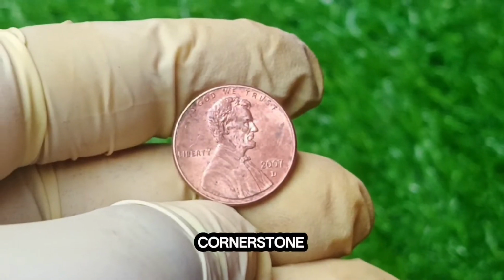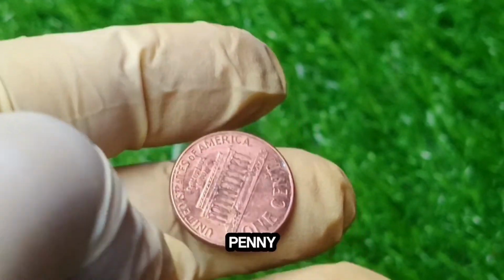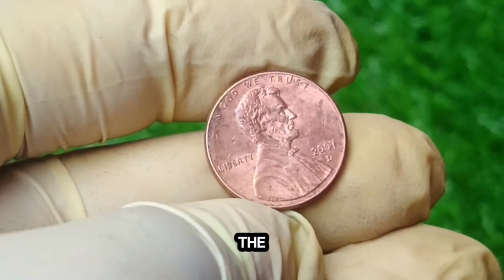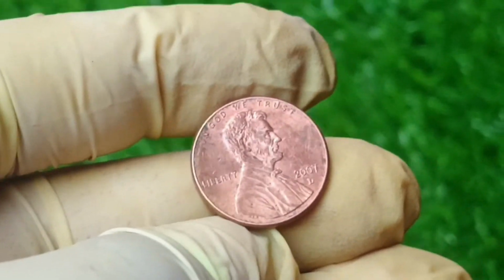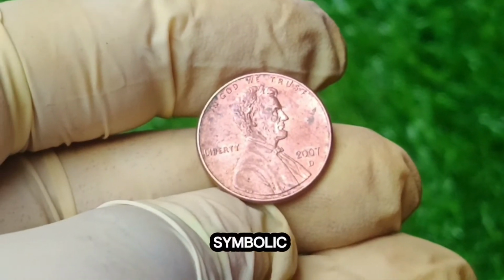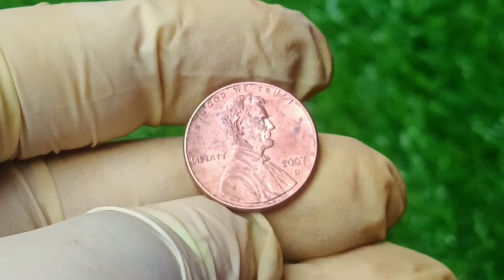The penny has been a cornerstone of American currency since the 18th century. But did you know that the Lincoln penny, first minted in 1909, was the first U.S. coin to feature the image of a real person? That's right, before Abraham Lincoln, coins were adorned with symbolic figures like Lady Liberty.